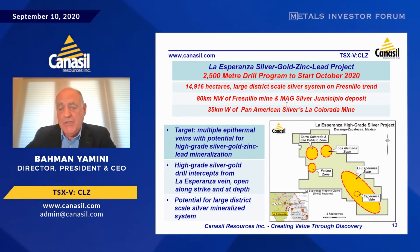These are major deposits, major high-grade silver mines. And it's 35 kilometers, importantly, west of Pan American Silver's La Colorada mine, where they have 100 million ounces proven and probable at around 350 grams silver. And they're producing 8 million ounces of silver at a cash cost of below $3 per ounce. So that mine is producing about $175 million of free cash flow for Pan American per year.